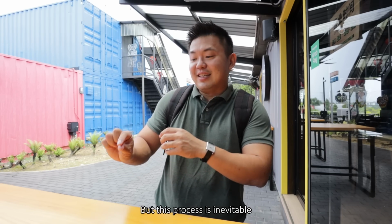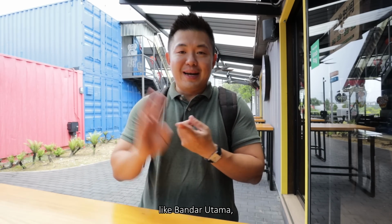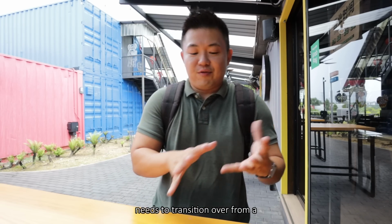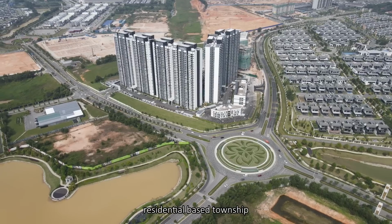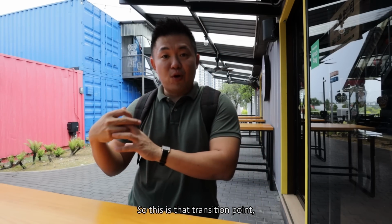But this process is inevitable, because if you look into all the successful addresses like Bandar Utama, like PJ, like Subang Jaya, like Desa Park City, right, there will be a time where the address needs to transition over from a residential-based township over to a commercial-based township. So this is the transition point, as we mentioned.